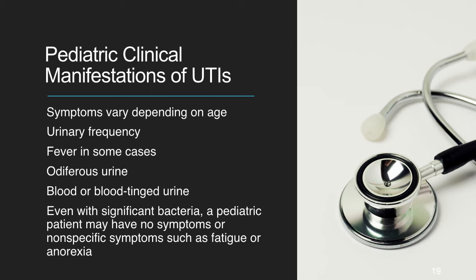But even with a significant bacterial count in the urine, a pediatric patient may have no symptoms, or they may have nonspecific symptoms like fatigue or anorexia. So what we may see is a parent may come into the pediatrician's office and say, I don't know what's wrong with him. He just seems to be tired all the time, and he just says he doesn't feel good, and he's not eating very well. And this kid eats all the time, usually. And when they do the workup on them and do a UA on them, they discover that they have a urinary tract infection.